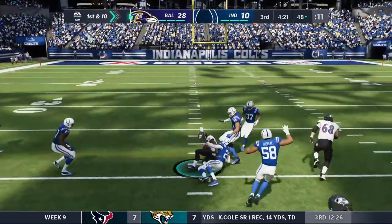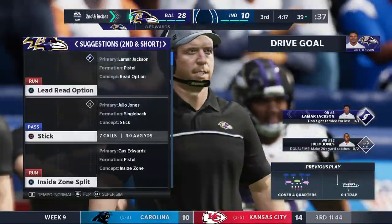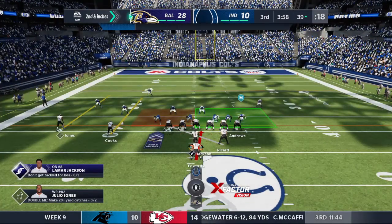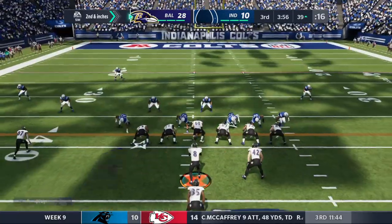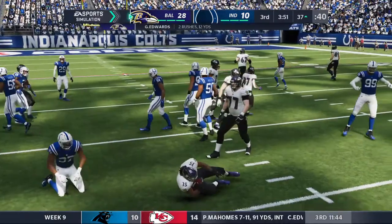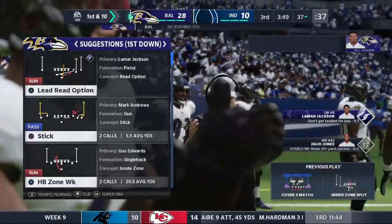Edwards now on 1st and 10. That one good for 10 yards. And that'll make it 2nd and a foot or so. Inside 4 minutes to go, 3rd quarter. It's 2nd and again, it's Edwards. And he'll get it down on the play to the 37. 2 yards, good enough for a 1st.